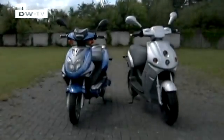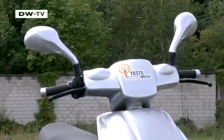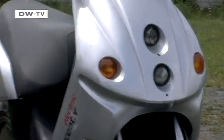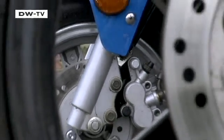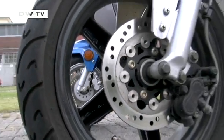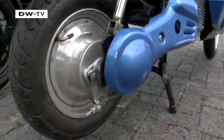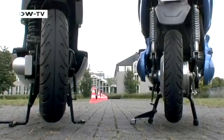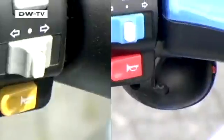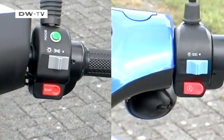From the front, there's no obvious difference between the green mopeds and their petrol-driven competition. Mirrors, headlamp, and indicators are all where they should be. Both models are fitted with disc brakes on the front wheel. The eMax has a disc brake at the back. The InnoScooter is fitted with a drum brake. And the handlebars with the instruments are also the same as on normal scooters. Apart from a small button where the electric starter would normally be.